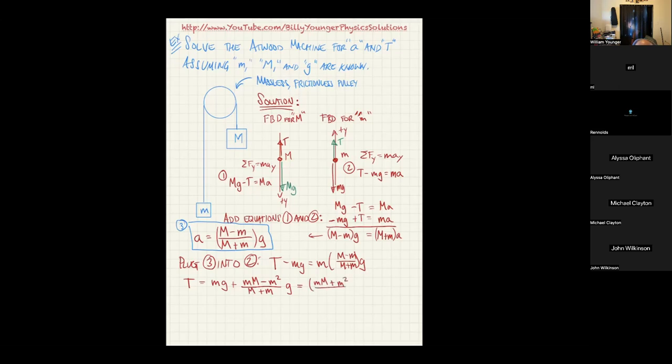And then all that's going to be divided by big M plus little m. And then the other term is big M little m minus little m squared, again over big M plus little m. And then I've got the g there. Okay. Now they have a common denominator, so I can just add the numerators of the fractions. You can see the big M and the little m times the big M appears twice, so that's going to be two times that. And the little m squared is once positive and once negative, so they're going to cancel out.